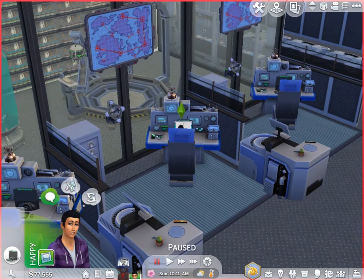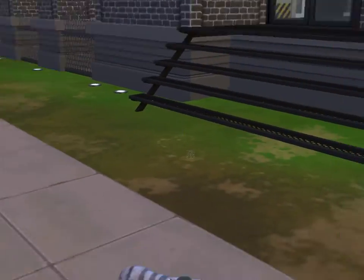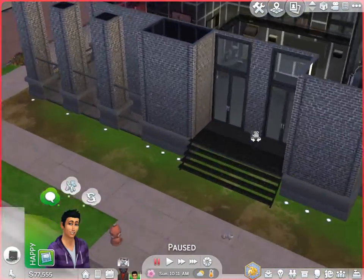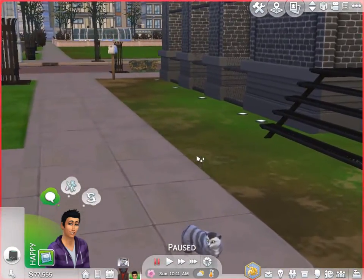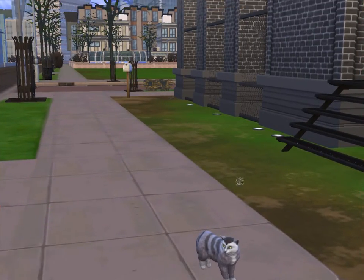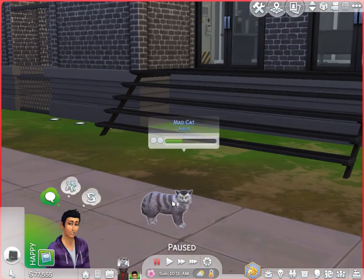Oh yeah, and then there's Mad Cat. I didn't really properly, I mean, I looked at Brain, but yeah. Anyways, here's Mad Cat. Oh, I forgot to show you the evil lair, whatever the heck it is, that I downloaded from the gallery later, but hold on. This is Mad Cat, because I was going to introduce Mad Cat.